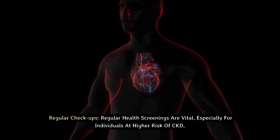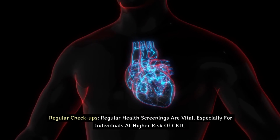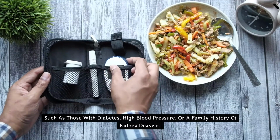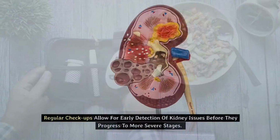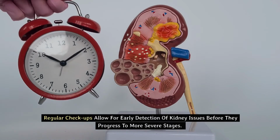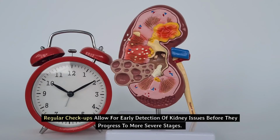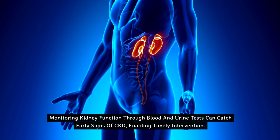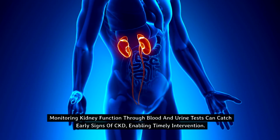Regular checkups. Regular health screenings are vital, especially for individuals at higher risk of CKD, such as those with diabetes, high blood pressure, or a family history of kidney disease. Regular checkups allow for early detection of kidney issues before they progress to more severe stages. Monitoring kidney function through blood and urine tests can catch early signs of CKD, enabling timely intervention.